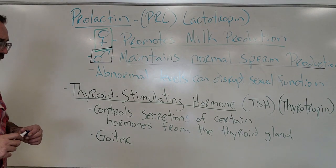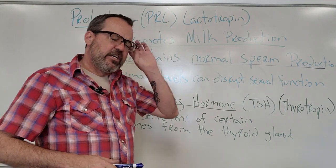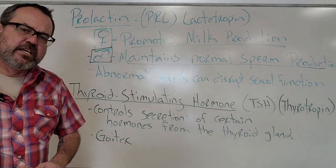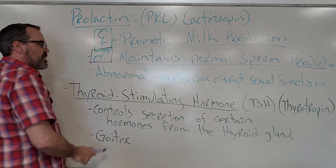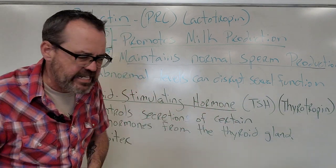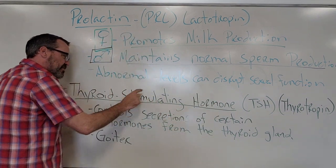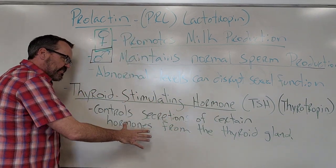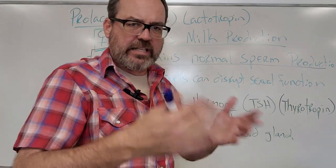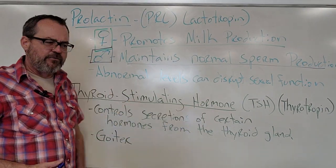Our next hormone from the anterior pituitary gland is thyroid stimulating hormone, or TSH. You'll also see this as thyrotropin because it got secreted by those thyrotropes initially back in the day. It controls the secretion of certain hormones from the thyroid gland. That makes sense. It doesn't get any easier than that. This is called thyroid stimulating hormone. So this is a hormone that's going to stimulate the thyroid. It encourages these thyroid glands to release their hormones. Start releasing hormones. That's what TSH is doing for us.